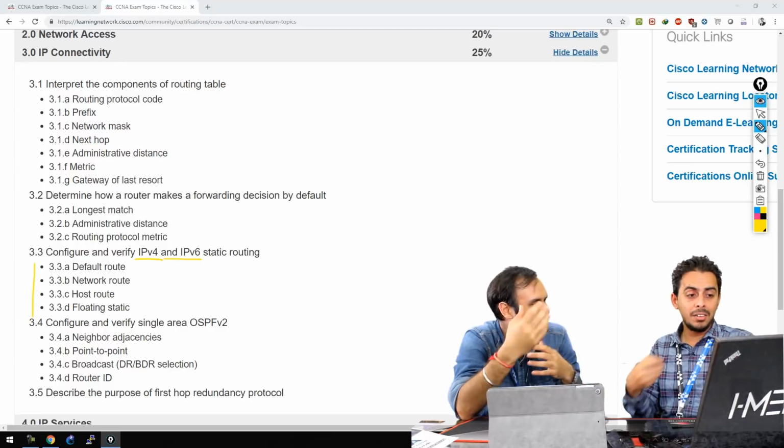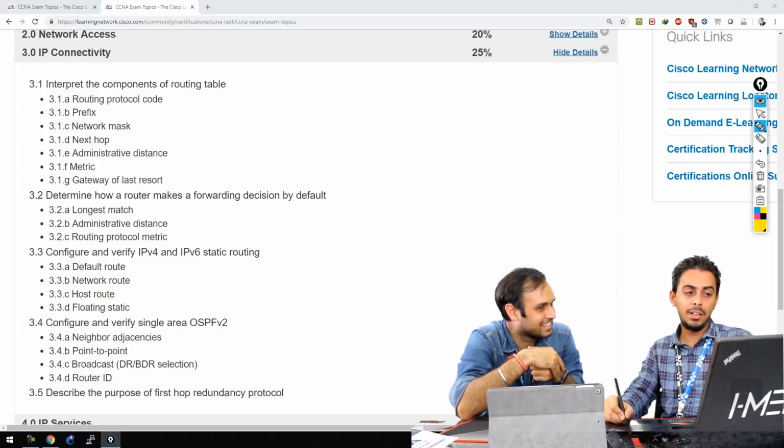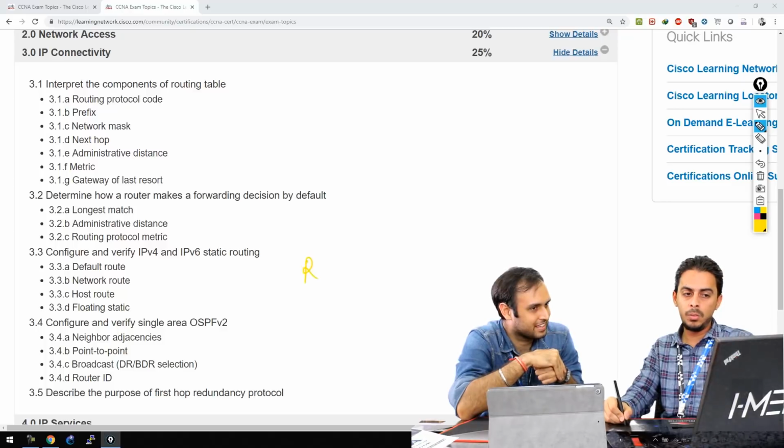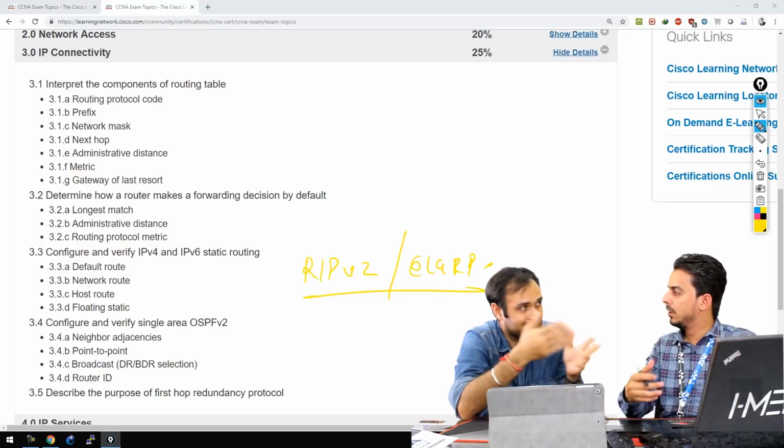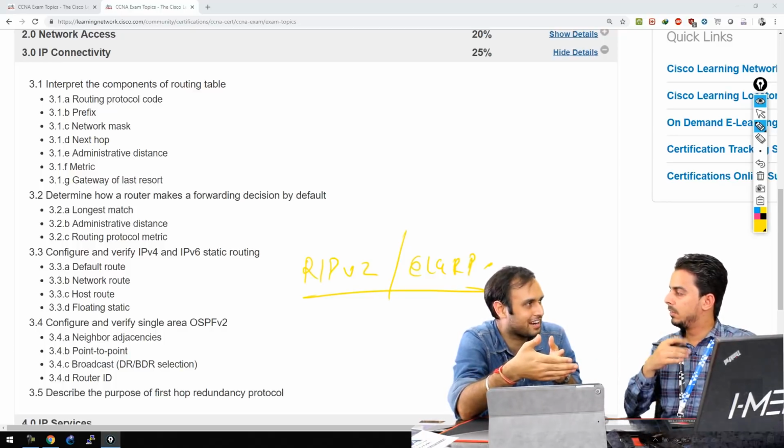How is it 25%? I don't know what they are going to ask, but they have removed RIP version 2. They have removed EIGRP. That's again the thing we were talking about earlier.